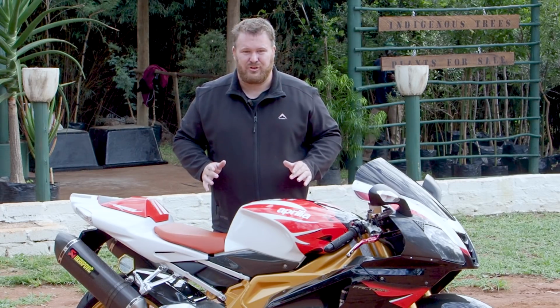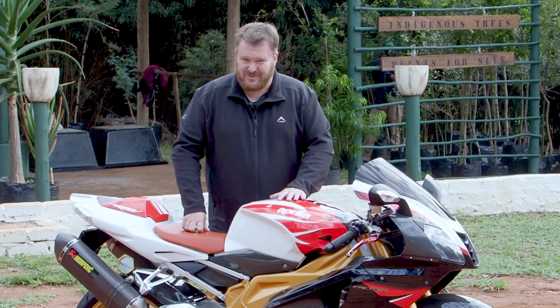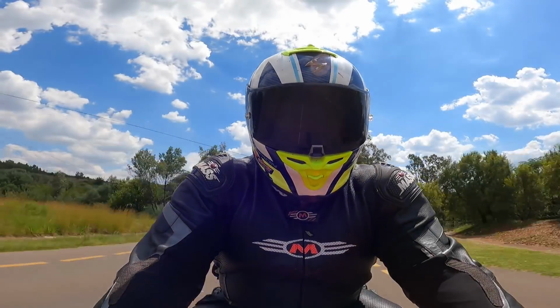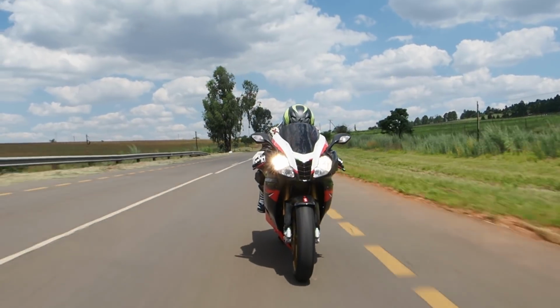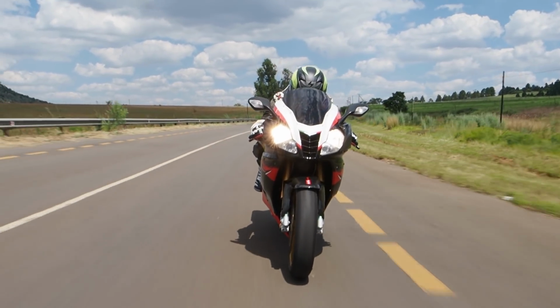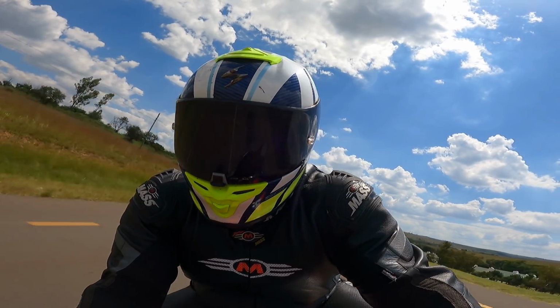This is the factory version. So, Öhlins front and rear. It has to be good. Okay, coming up to a corner, whole lot of Noale, the university factory, on the brakes. Oh, it's so steady.